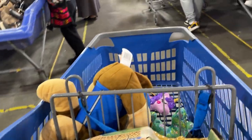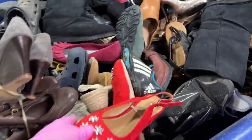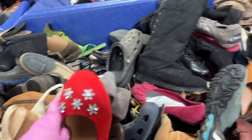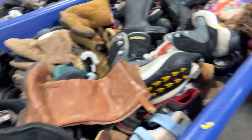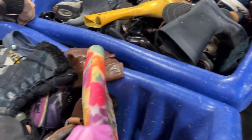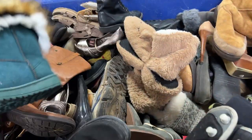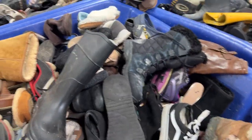Oh, I guess we could take a gander at the shoes, show you what it's like. Got a nice pair of shoes. Comfort view. These are nice. These might fit me. They wanted $10 at the Goodwill. There's the other one of those sparkly rain... Sparkly? It's not sparkly. Floral rain boot. Yep, shoes. Shoe life. It smells like shoes.